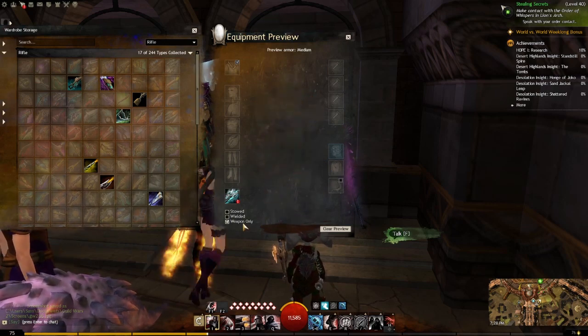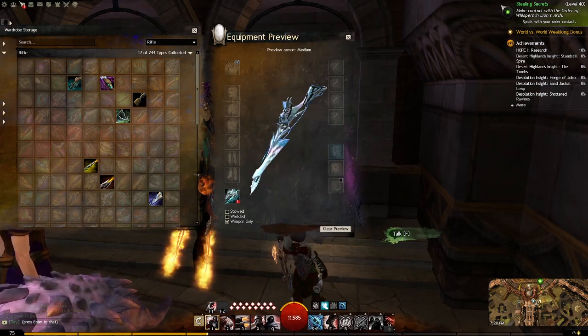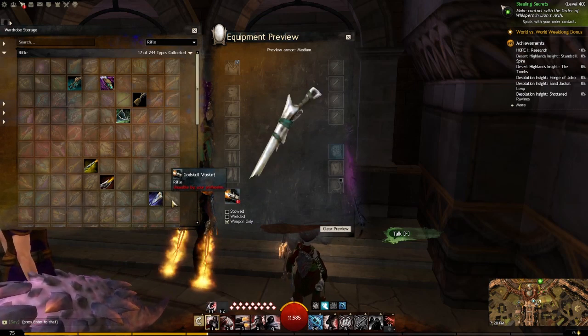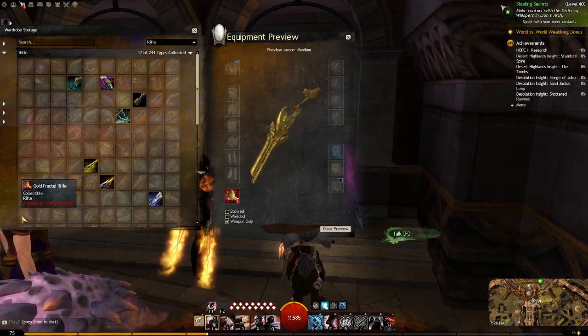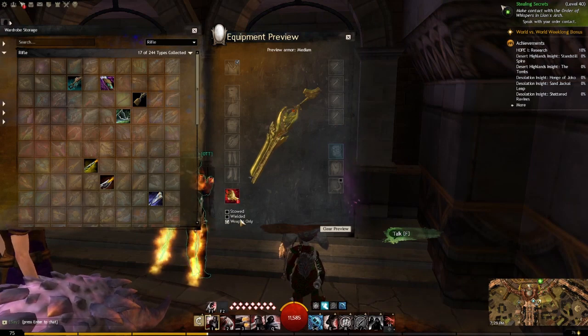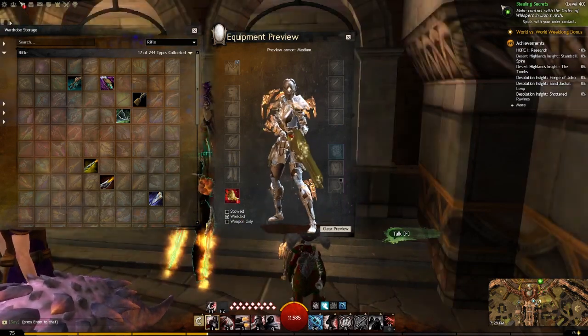Okay, that's fine. Let me see. Good to meet you. That's messed up. I have this one. That's basic. That's good. Nope. Gold fractal rifle. Oh shit. Gold. Oh yeah. Oh wait. Whoa. That goes with my armor thing, doesn't it? Somewhat. Yeah. It kind of does.